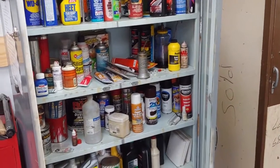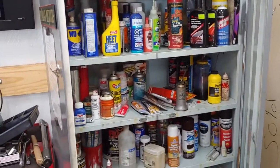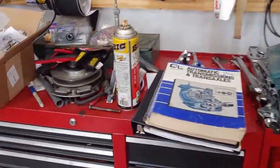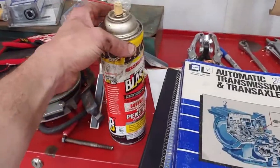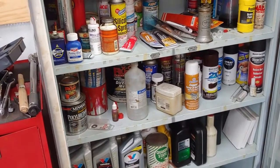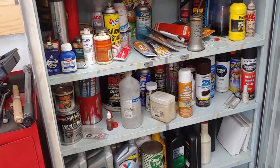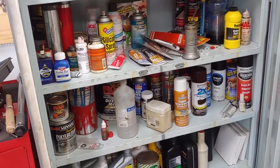Have a chemical cabinet where all your chemicals are stored separately from your workspace. It's okay to have a can out on the bench if it's something you use all the time. I like keeping PB Blaster on my bench, but everything else goes in here. It's useful if you have a flame in the shop, open flame. You're not going to be shoving cans out of the way in a hurry to keep your fire from spreading. So a bit of fire safety there.